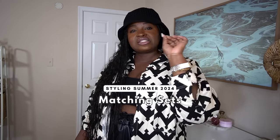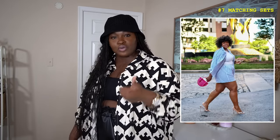One thing about me when it comes to style, people don't know, but I be lazy. I like to have outfit formulas that I stick to that always look good. And one outfit formula that will never fail you is a matching set. A two-piece short matching set is summer's hack for looking cute with minimal effort. Barbecue, you can wear that.